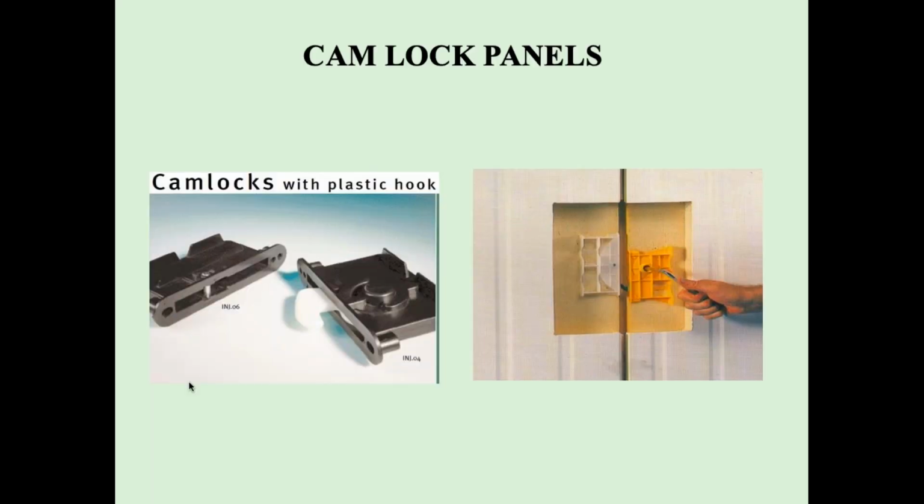Now panels. When we come to panels, there are two types of panels. Camlock panels with plastic hoop. These camlock panels are used for small size rooms and where the internal pressures are very high, like blast freezers. The quantity of air circulated is so high that it imposes pressures on the walls. And camlock construction is stronger and it withstands those high pressures.